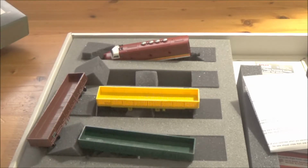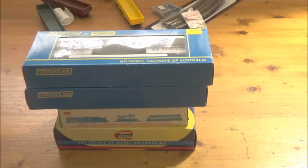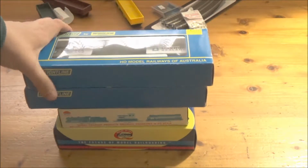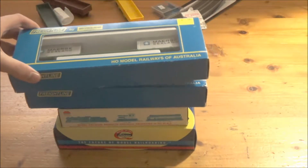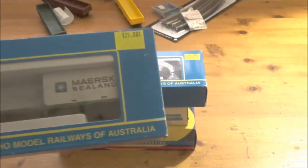Now let's open up the lovely rolling stock. Alright, the train set is aside for now. Let's have a look at the last part, which is the rolling stock. Then we'll test all of it and watch it all go around the layout in part 2.